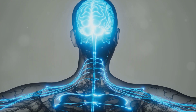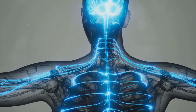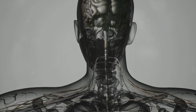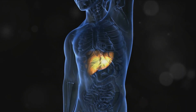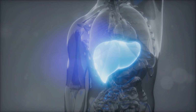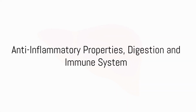It's also important for liver function, which just goes to show how interconnected the benefits of this superfood are. So liver is not just a great choice for those looking to boost their nutrient intake or improve their physical health. It's also an excellent food for those who want to keep their brain sharp and their skin glowing. So liver is also a great choice for a healthy liver, skin, and brain. Last but not least, liver has anti-inflammatory properties, aids digestion, and boosts the immune system.